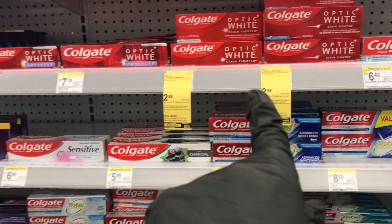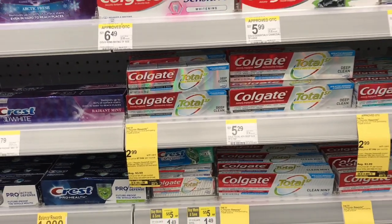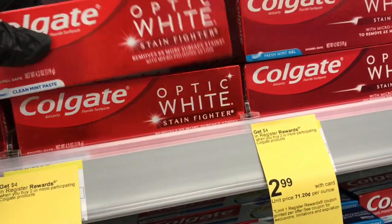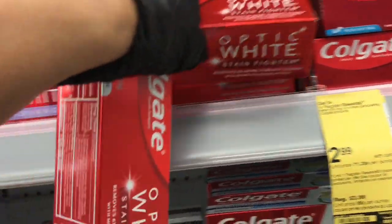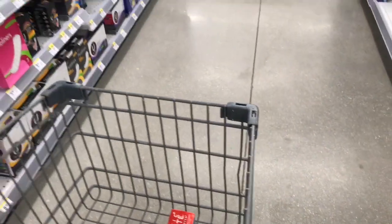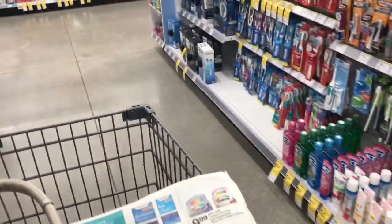So you can either pick the Colgate Optic White, you can pick that one there, or the Colgate Total, whichever one you guys like. I'm gonna go ahead and pick up the Optic White. So I'm gonna pick up one, and there is two, and I'm gonna put that in my cart. So I will be getting a $4 register reward. The next thing I'm gonna do is the Renew It.